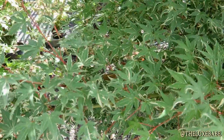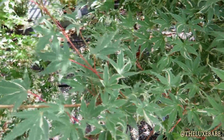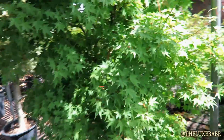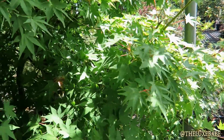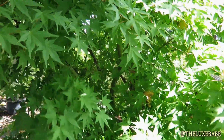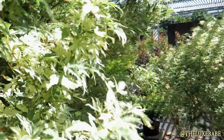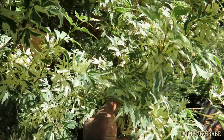This place has the coolest Japanese maples I've ever seen. So pretty. Check this one out behind me. Actually, I should just go close to them and then show them to you guys. They're so pretty. So here's the first one. Look at the leaves. Aren't those gorgeous? I love that. That is really pretty. And then here we have another one. And check this one out. So gorgeous. I just actually bought my first Japanese maple, and this one is also very pretty. I just love the leaves. The foliage on this is just amazing.